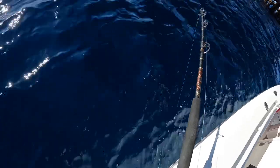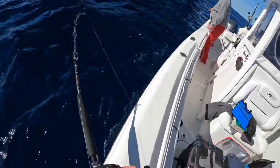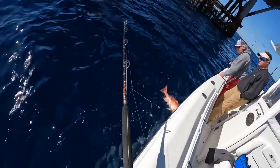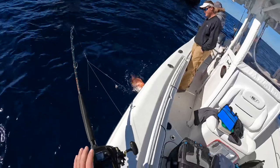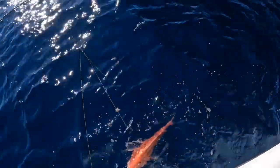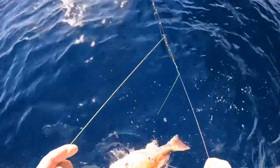Let's see what we got. Can't really see it. He's under the boat right now. Hang on, I think somebody's hooked to me. Big old snapper. Big old snapper. And I got your line, Joey. Yeah, dang. That is a monster snapper. Oh, dang.